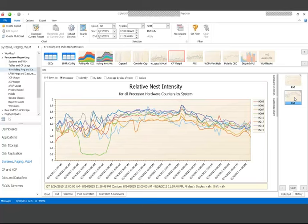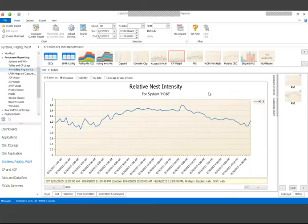Now let's look at the visibility IntelliMagic Vision provides into the relative nest intensity for that same set of systems. As we discussed, RNI is a primary metric to measure the delay a workload experiences waiting on data and instructions to be fetched from the cache and memory hierarchy so that they can be executed. So improving RNI is a significant area of focus for improving processor cache effectiveness. So let's zoom in on one particular system here and see the RNI for this system.